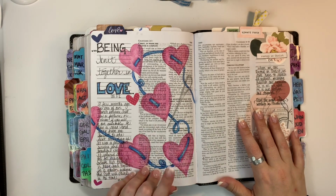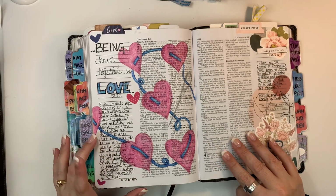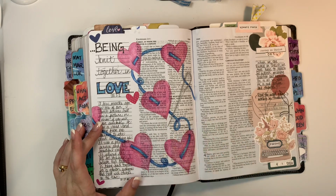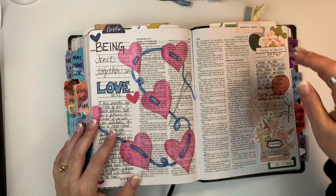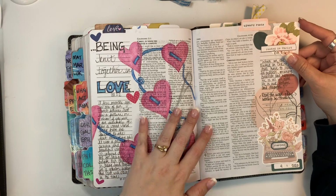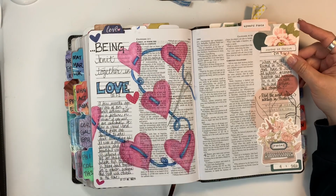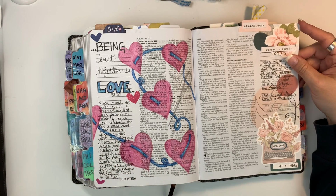So this one actually was done with colored pencil. This was based on another service that we had at church, where my husband had given a message about all of us kind of being tied together in our assembly. And I just kind of saw this, and I just drew that out with some colored pencil. That's a really good medium to use if you're wanting to cover your page or color on your page without covering the words, because I can still read all the way through there. I mean, you might not be able to see that in the video, but up close, you can totally read everything that's in there.